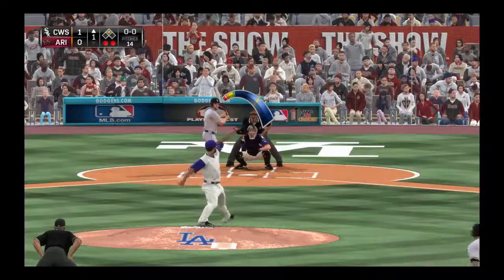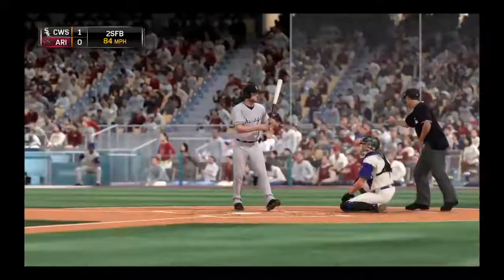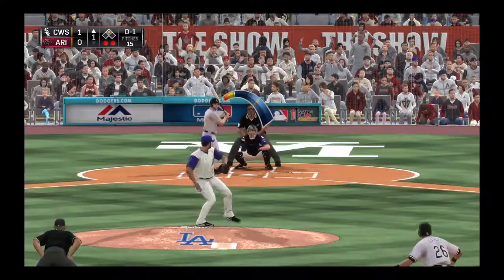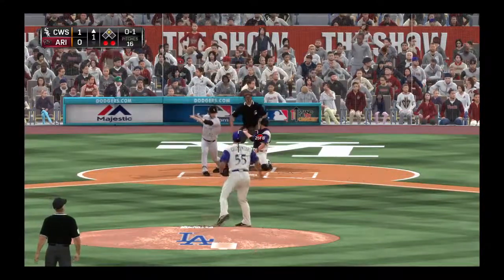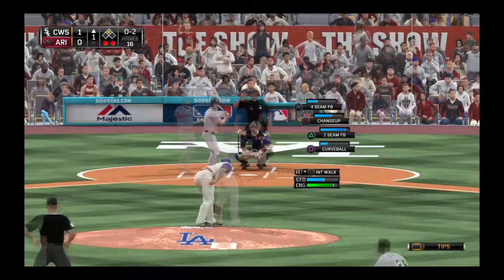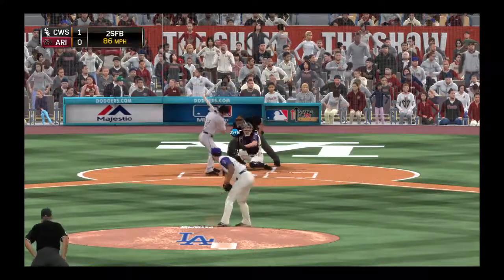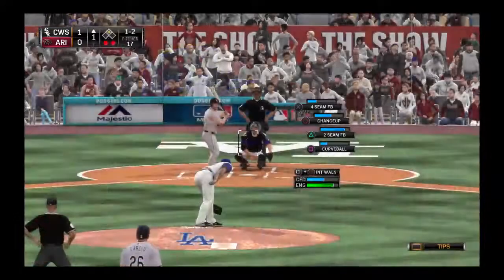Here's Connor Gillespie as he'll take one on the inside corner at the knees. It's strike 1. Oh, now there's a location you want right there. If that ball gets hit, you're just going to bang it into the ground all night long. He waits. Now the pitch. And he'll take the fastball here inside off the plate.